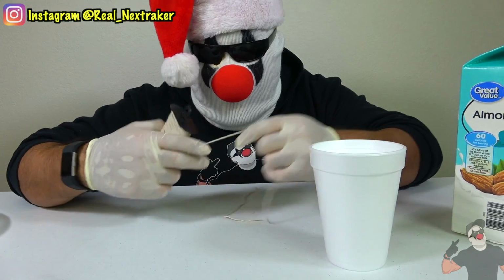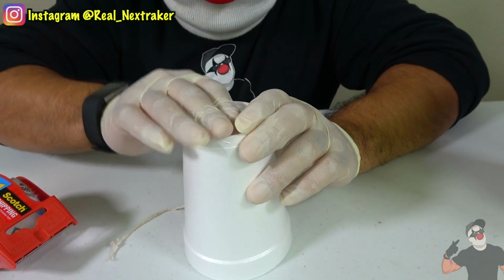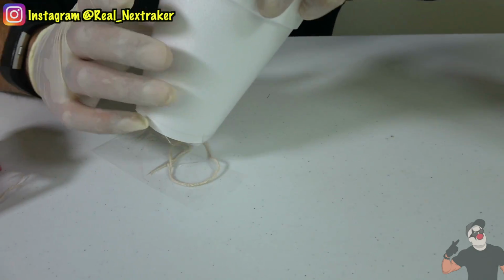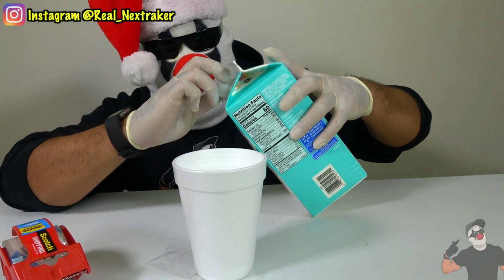Take a piece of string, about a foot in length will do, flip the empty cup over and tape one end of the string to the bottom of the cup. The other end of the string will be taped to the table. For better grip, I strongly recommend you tie a knot on each end of the string. Coil up the string and place the cup over it, so at this point the string should not be visible at all.